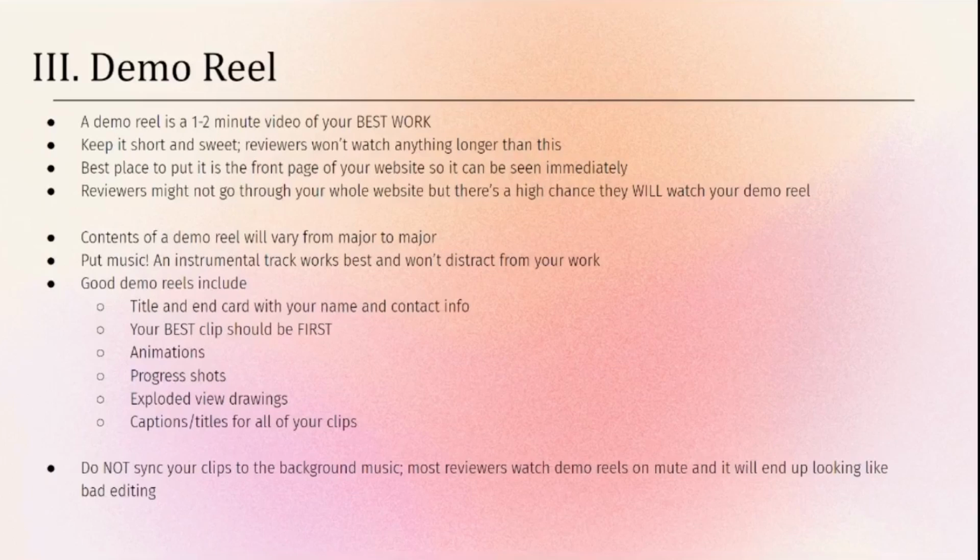And a piece of advice that I got recently: do not sync your clips to the background music, because most reviewers will watch your demo reel on mute and it will end up looking like bad editing.